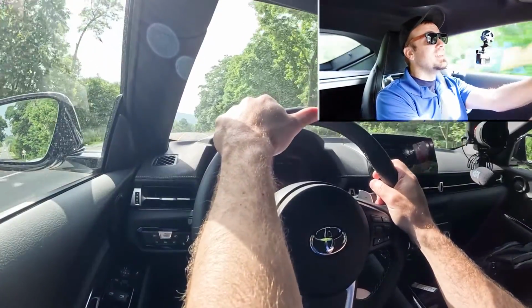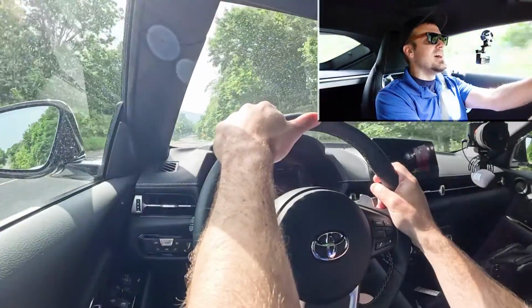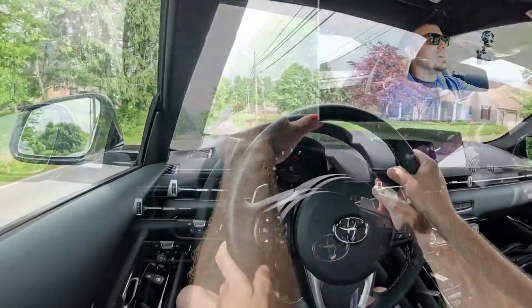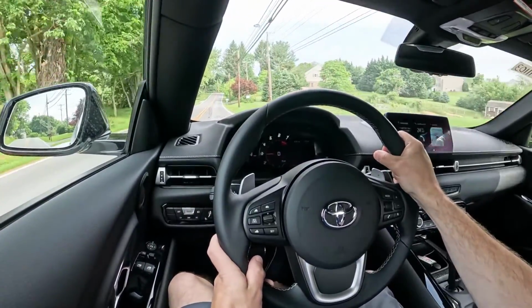Paddle shifters were lightning quick. That was fun. Dude, this car is fun. This is why it has such a legendary name. And I know a lot of this is BMW, don't get me wrong, guys, but this is a fun car. Just let me say that.